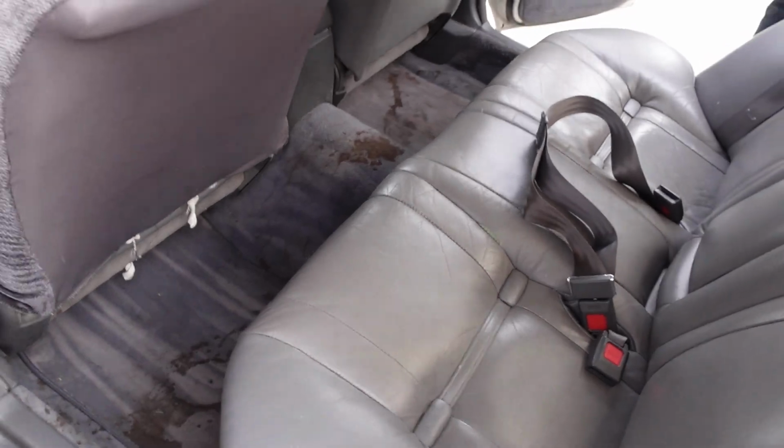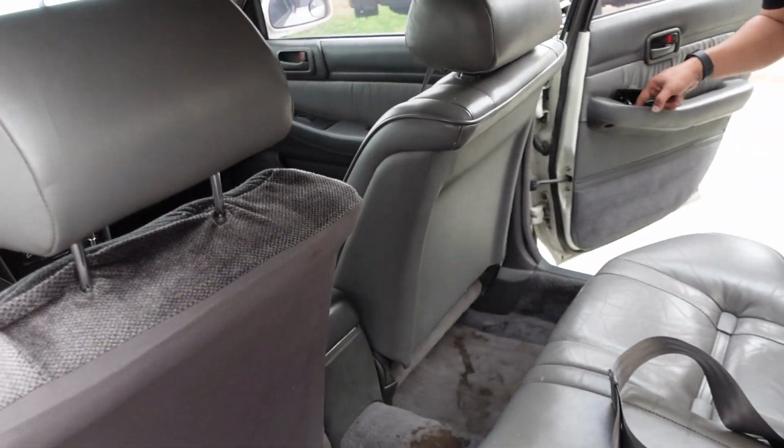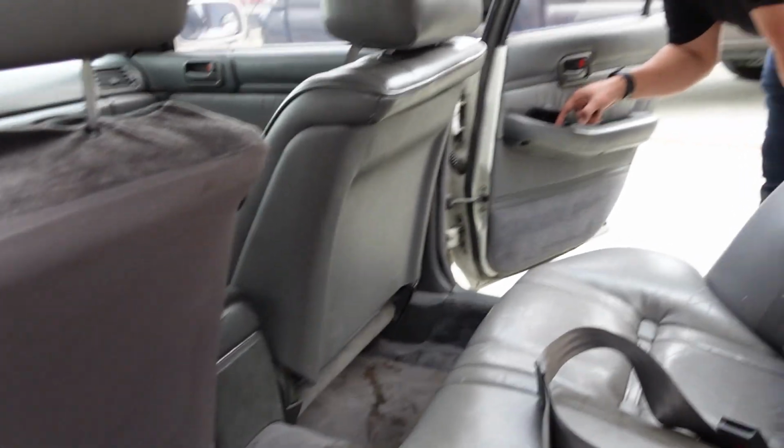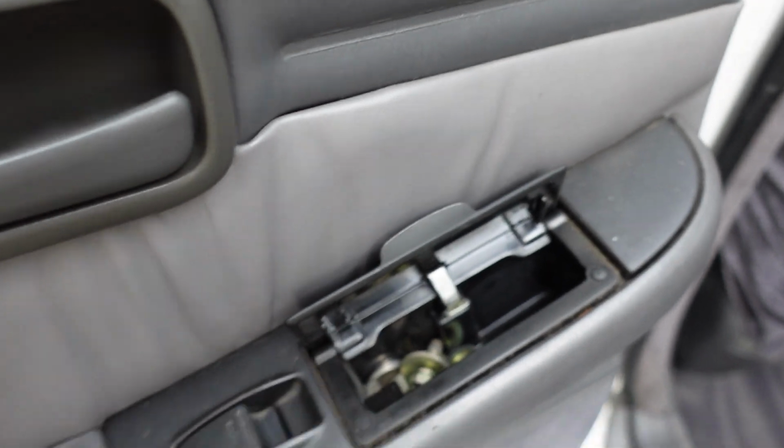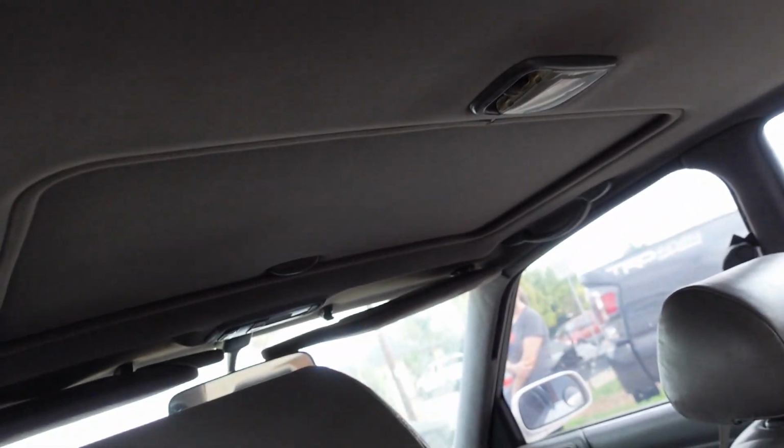Interior's not too bad. I'm not actually stoked for the leather. Wish the passenger seat was good, but another thrash seat's coming. We're making money. Yeah, I know. I saw some nuts and bolts in here too. You got 70 cents over here. We're ahead. The back looks all right. Class. The headliner looks good.